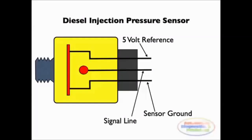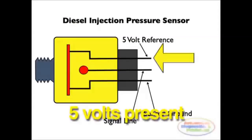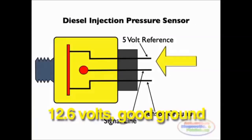First, disconnect the diesel injection pressure sensor. Turn the ignition switch on. Then using a multimeter, probe the sensor reference voltage, usually the red wire, and verify 5 volts. If not, then the ECM or wiring is at fault. Then, probe between battery positive and sensor ground, and using the multimeter, you should see battery voltage. This points to a good sensor ground.